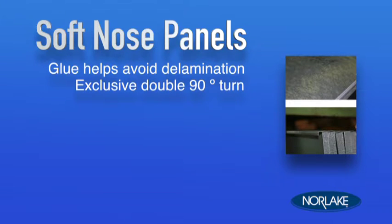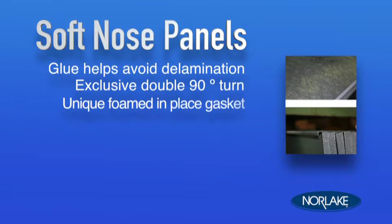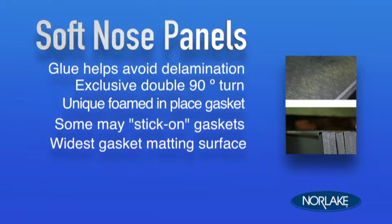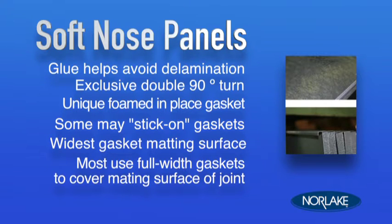Norlake uses an exclusive, larger double 90-degree turn. Norlake uses unique foamed in-place gaskets. Some use stick-on gaskets. Norlake exclusive widest gasket mating surface in the industry. Most use a full-width gasket to cover the mating surface of the joint.